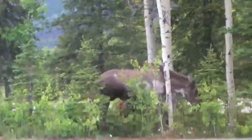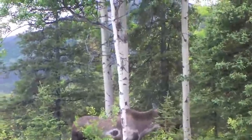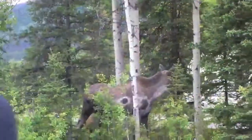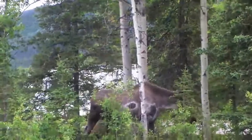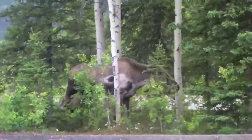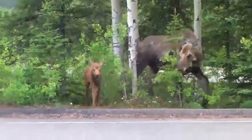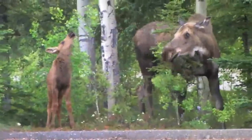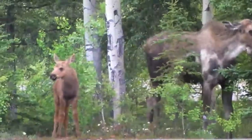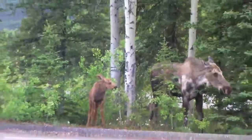Must be good. Well, they do apparently eat at this time. How cute was that? Can't see the bubba anymore. Oh my gosh, so cute! Oh, that is beautiful. Look, I'll zoom back so you can see how close we are.